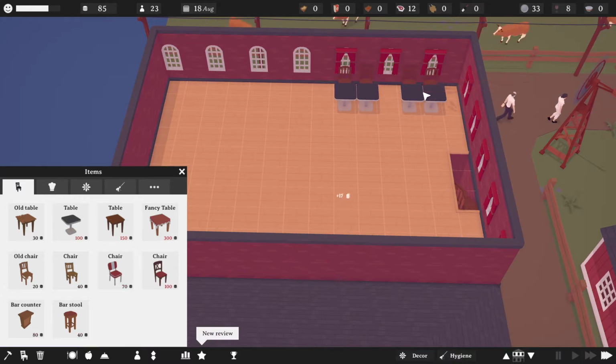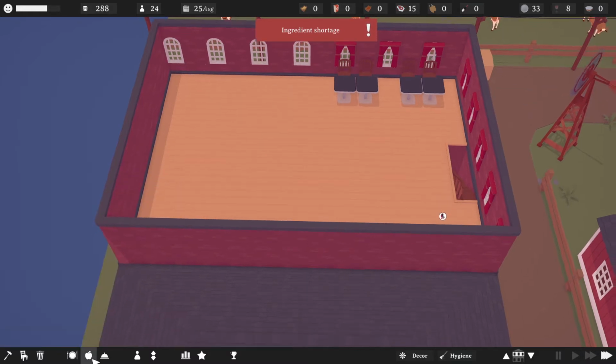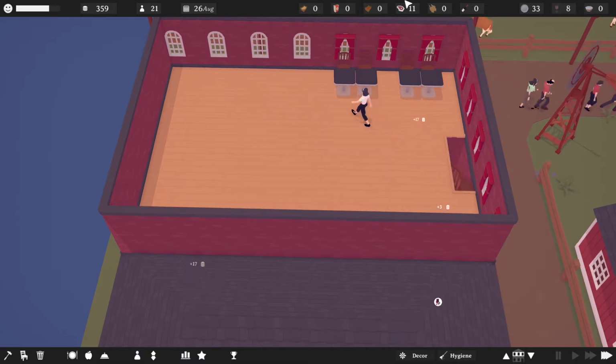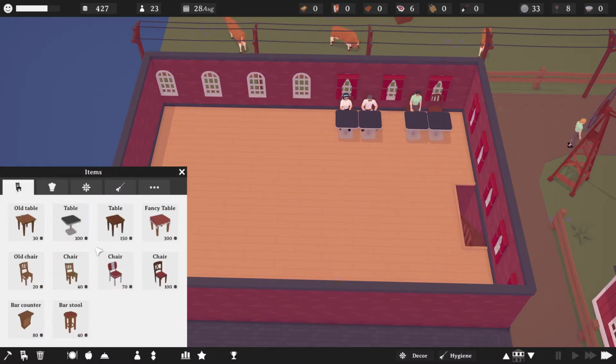Can't afford that chair, of course not. 1, 2, space, 1, 2, space. And then another side table, I guess. Or maybe we could put the fish tank over there or something. Maybe do a tree or a cactus. We are out of meat. Okay, well, crank it back up to 22, I guess. Let's go ahead and continue to expand some of the seating.